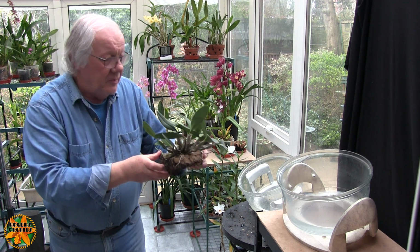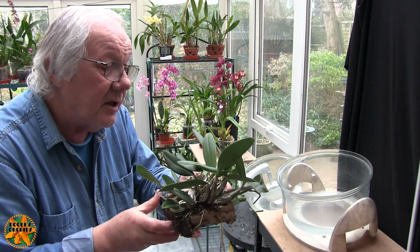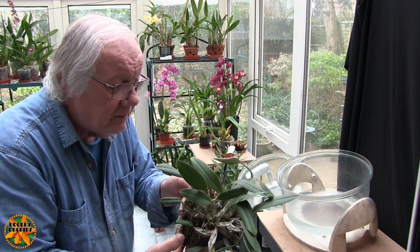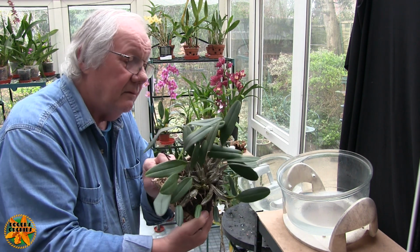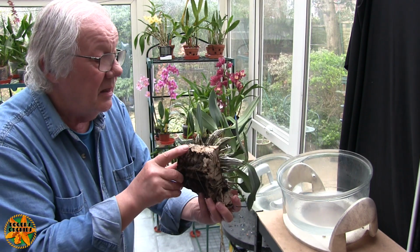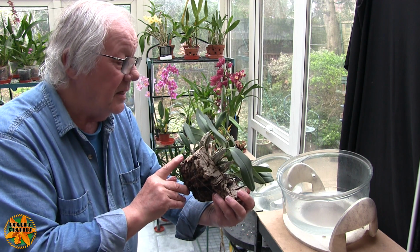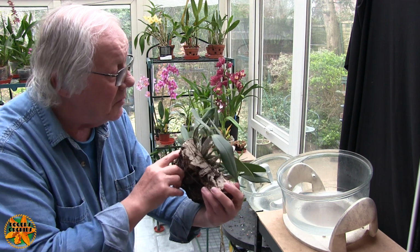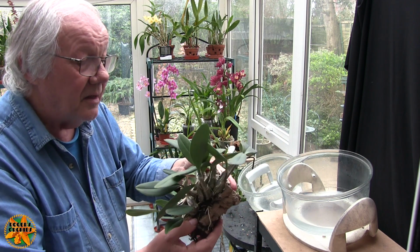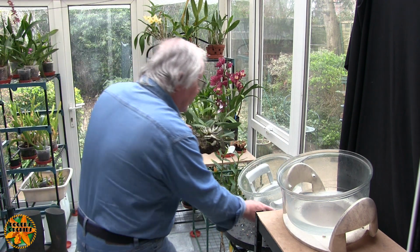Right, this is Dendrobium Lindley Eye, and we're going to have a close study now. Nope, I don't see any spikes yet. I don't mean to say there aren't any, they can hide. But I don't see any spikes yet. So that's not come back to life yet. But nonetheless, I'm going to try and force it.